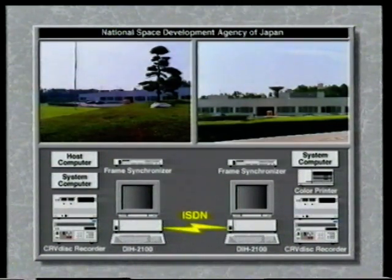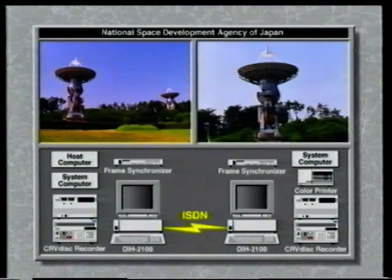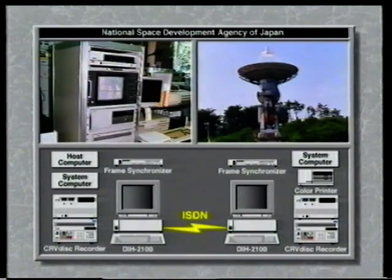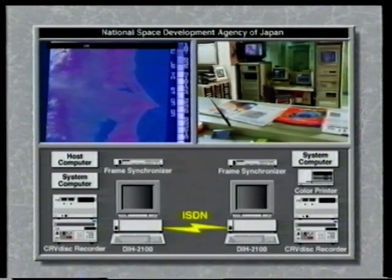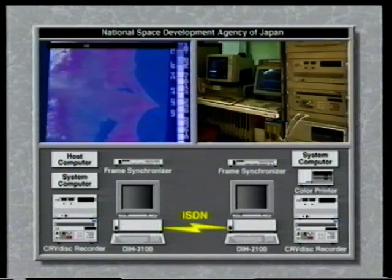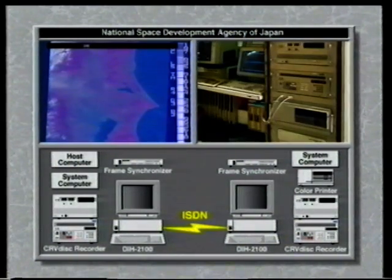The National Space Development Agency of Japan includes Sony's still image transmission system as part of their large image filing system. They receive images from a weather satellite at the main center, then transmit them to the distribution centers, where image databases enable users to access and retrieve the satellite images they need. The satellite images are used in universities and laboratories for oceanography, meteorology, and geographical research.